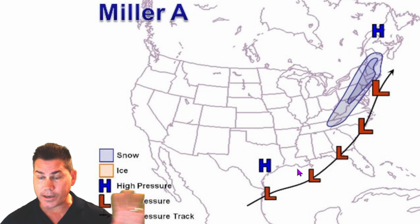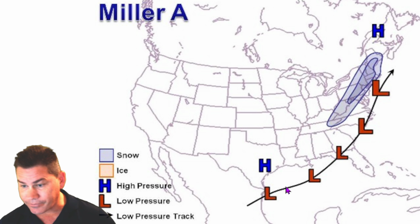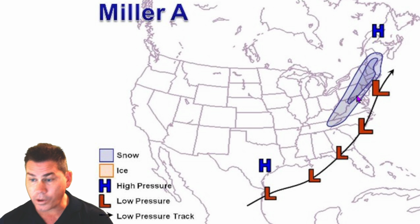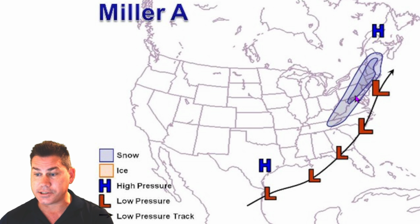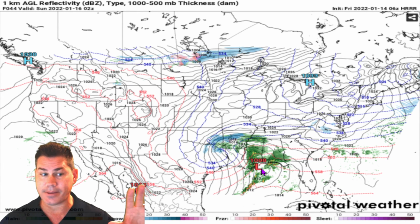5 days ago, we talked about a Miller Type A setup of a developing low pressure that's going to set up shop off the Louisiana coast and come up the coast and dump a massive nor'easter and heavy snow event on the backside, with those numerous high wind watches and warnings and heavy snow taking place. And look where the low is right now. We talked about this 5 days ago.